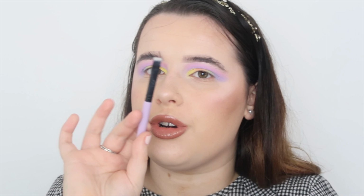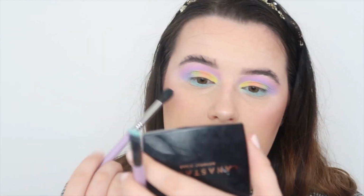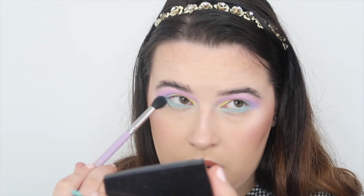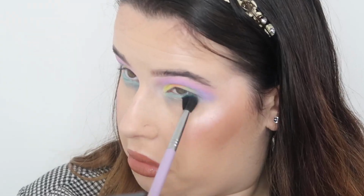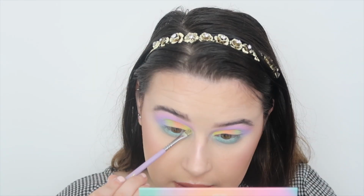I'm just going to take a flat brush. I'm going to take this On Fleek brush by Beauty Bay. Again, that is really pigmented. Got eyeshadow in my eye. I'm going to take one of my blending brushes and I'm just going to blend that. I'm actually going to take that yellow shade and pop that in my inner corner. I think that might actually look really nice.